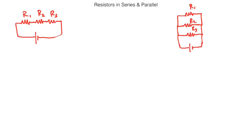The rule is Ohm's law. If we're talking about resistors in a circuit, then we're talking about Ohm's law because it's about potentials, it's about currents, it's about resistance. So let's take a look at the current and voltage in series versus the current and voltage in parallel. In series, what can you tell me about the current in all three of those resistors?